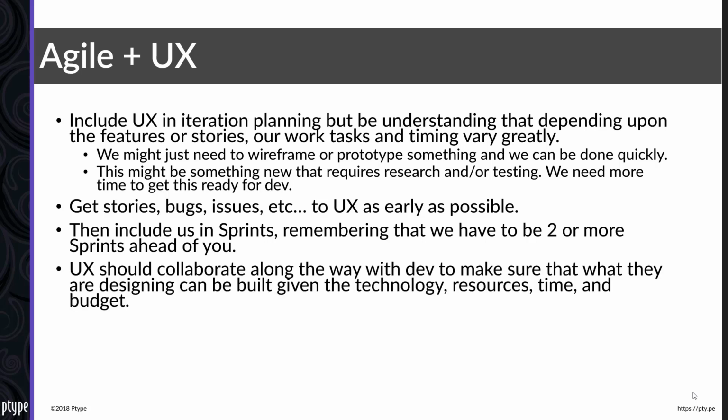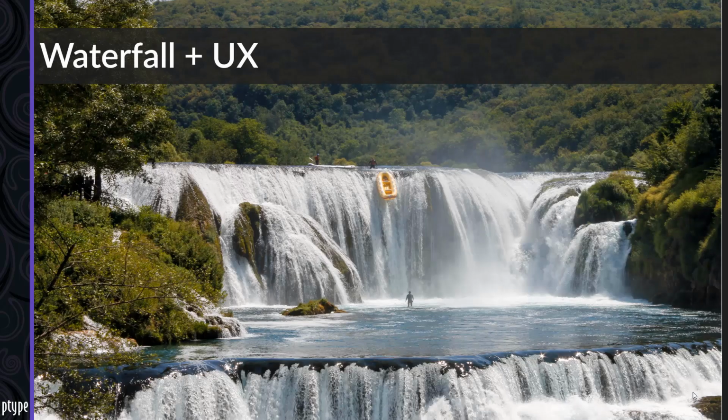UX should collaborate along the way with developers to make sure that what they're designing can be built given the technology, resources, time, and budget. And did I mention UX needs time? Now, if you're still waterfall, we can work with you too. Because, hey, we're waterfall too. Depending upon the size of the features or product, we could need weeks or months.